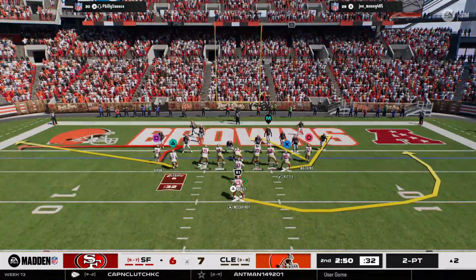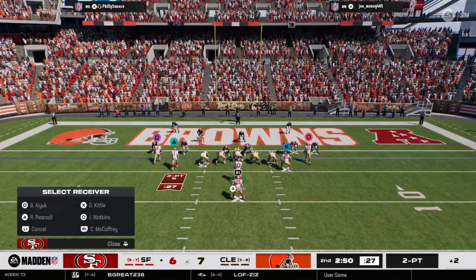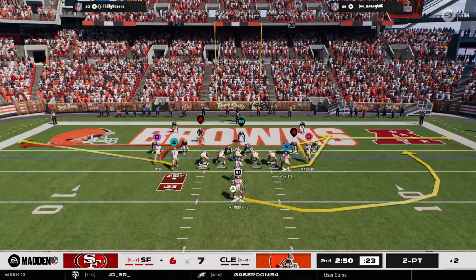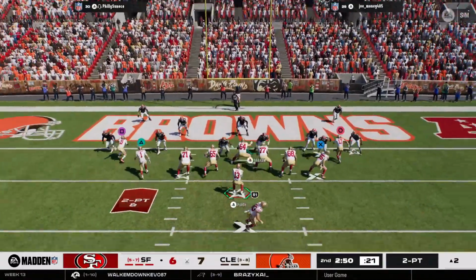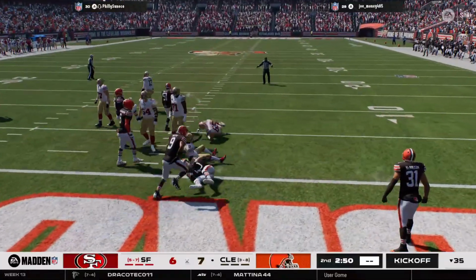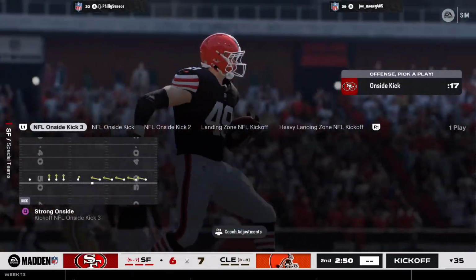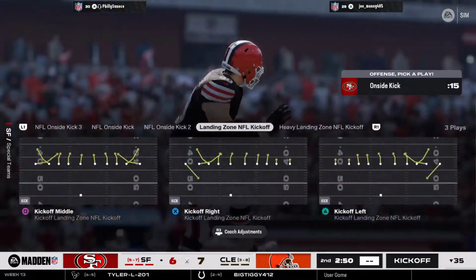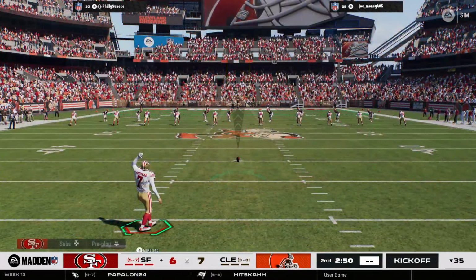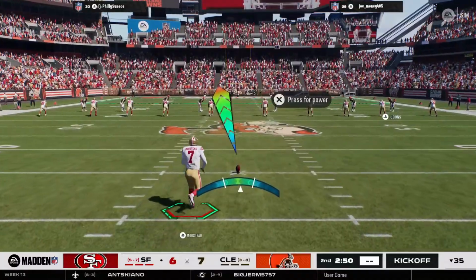Purdy and the Niner offense, they'll stay on the field. They'll try to go for 2 here. The 49ers will line up for the 2-point conversion. They'll try and throw for it. And it's intercepted at the goal line. That keeps the score Browns 7, 49ers 6. Morstead out now following the touchdown to kick.